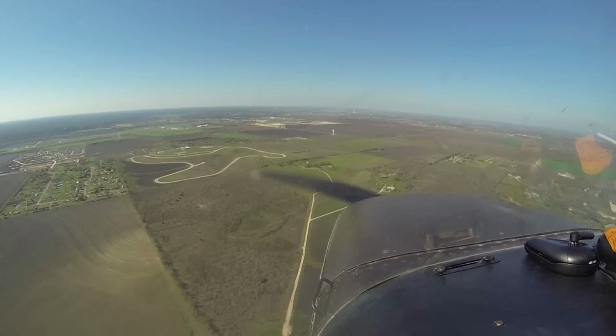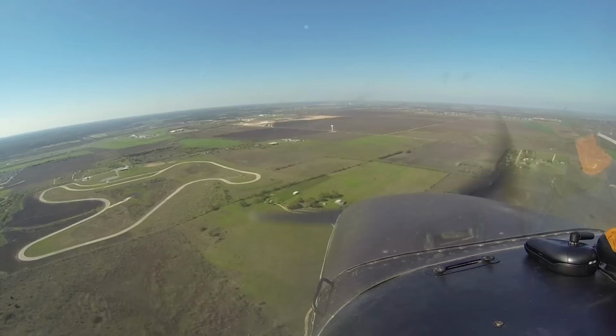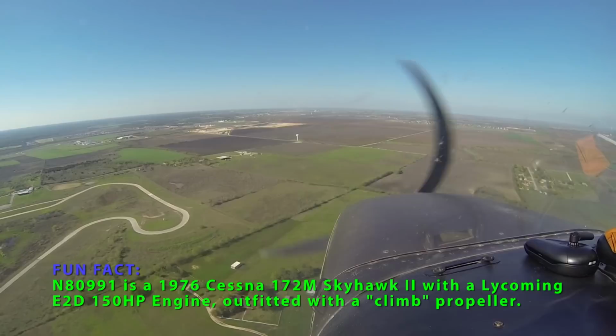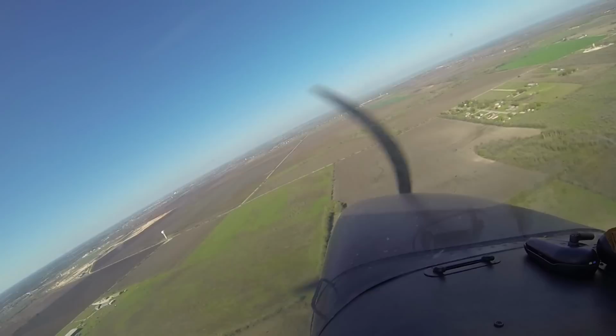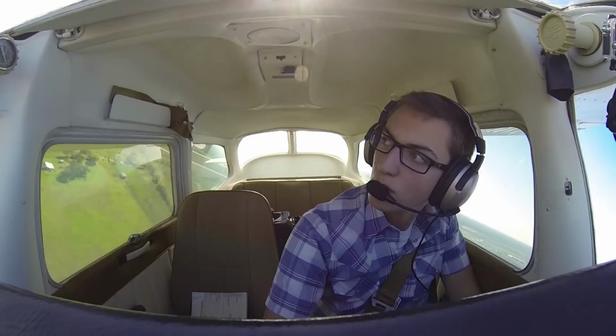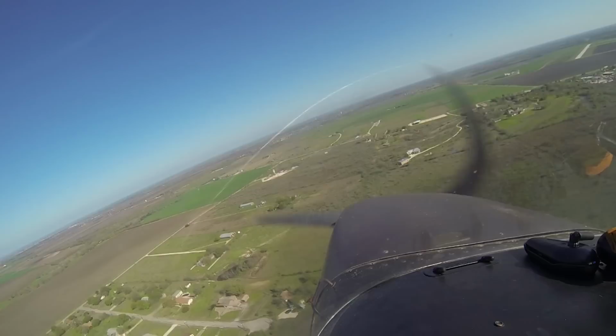San Marcos Tower, Mini 1170 uniform, just inside of Pookie, inbound on the right downwind 17. Mini 1170 uniform, tower, runway 17, clear to land. 17 clear to land, 70 uniform. Extended that downwind a little too much.